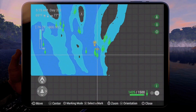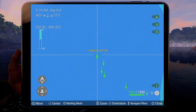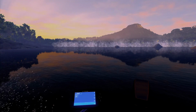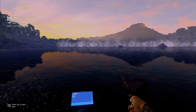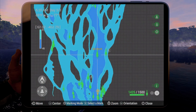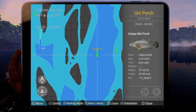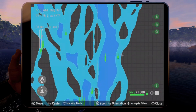This is another spot here. Obviously, where I am is the boat mark. I guess I don't have a boat mark here. I normally just use, if you look over here, there's kind of a buoy over here. I use this. This is pretty much a spot everybody knows. And then over here is a relatively new spot that I don't think many people know about. And you can see here, 62, negative 460. And you can pause for these marks if you want.